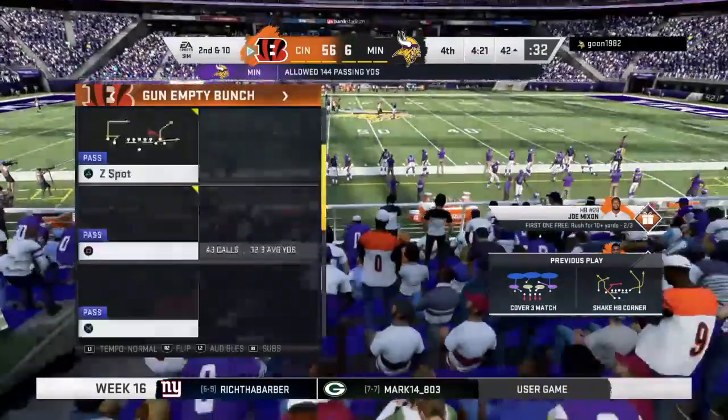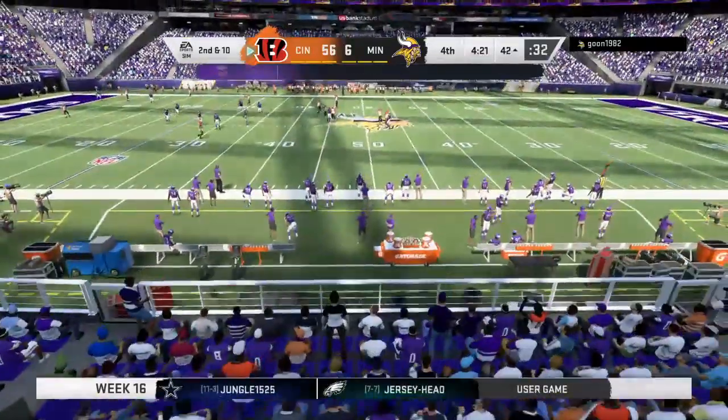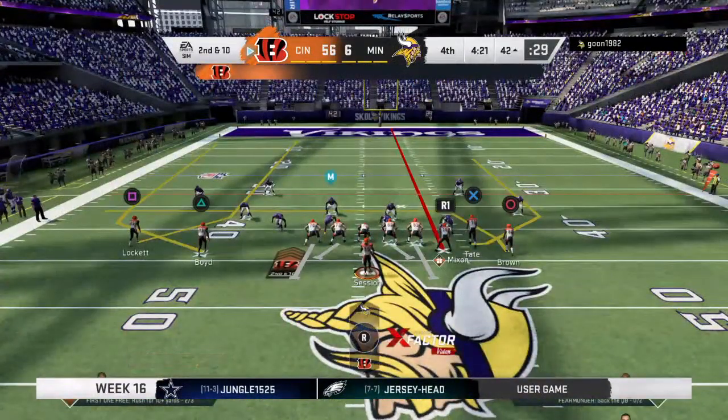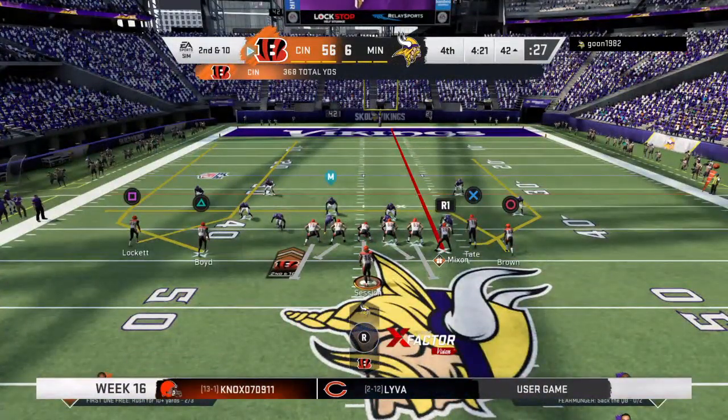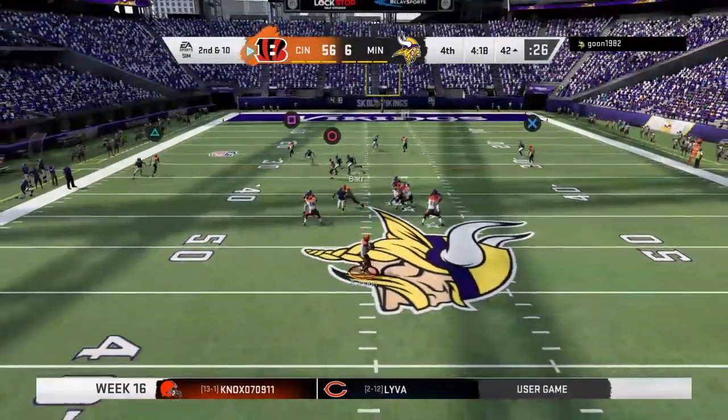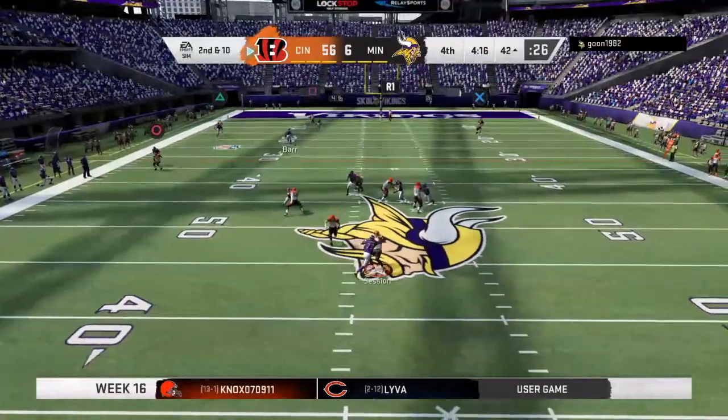4th quarter, you've got the big lead. If you're coaching, Charles, you still taking shots like that downfield? I'd be a little more concerned with running some clock and making sure you're taking care of the lead, because you keep flinging it around, you throw a couple of picks, you can put yourself in jeopardy.